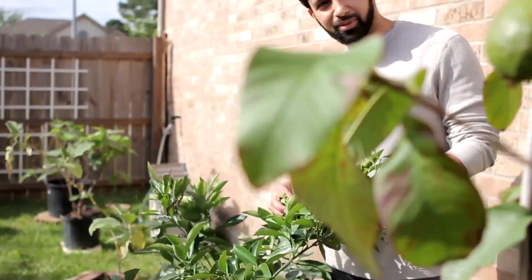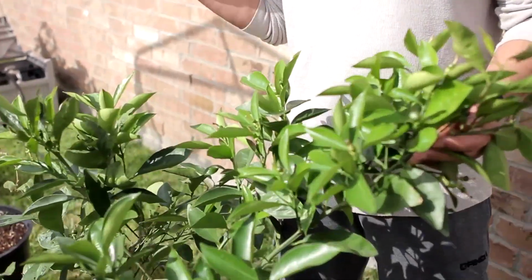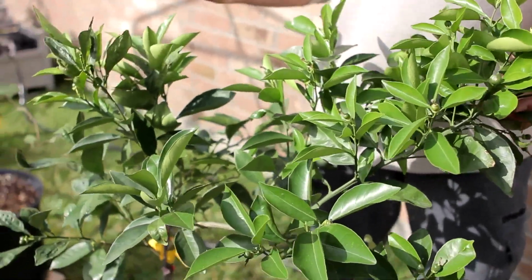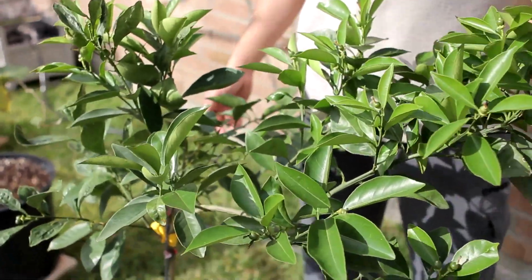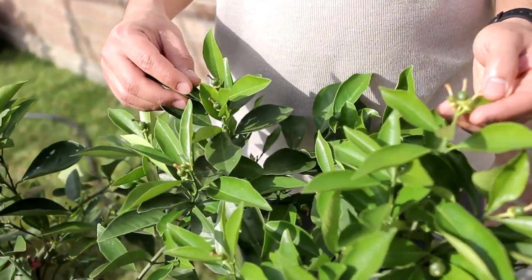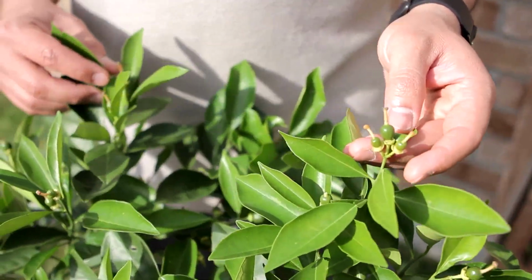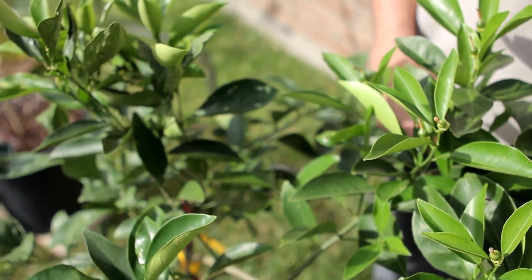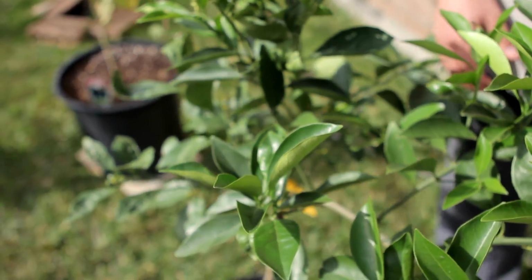Hey, cameraman, come over here. Check this out. This is a Navel Orange. And this is one of the trees that I really want. I love navel oranges. Eat them every day. And as you can see, this one is loaded with fruit. There's fruit everywhere. But it'll probably be a little while before these are big enough and ripened enough to eat.